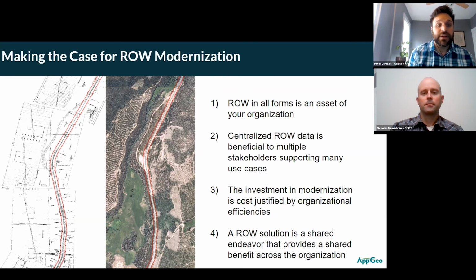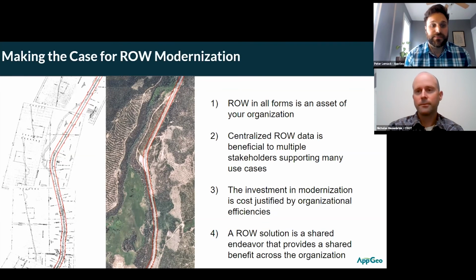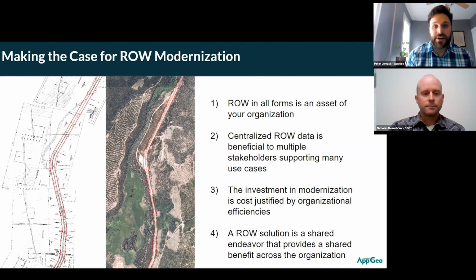Third, the investment in modernization, as we showed with our VTrans return on investment study, is cost justified because of the significant amount of organizational efficiencies that having that statewide right-of-way GIS layer will bring to your organization. And finally, the right-of-way solution is a shared endeavor. It takes a lot of people across the organization, but once it's done and once it's maintained, it also provides a shared benefit across the organization as well.